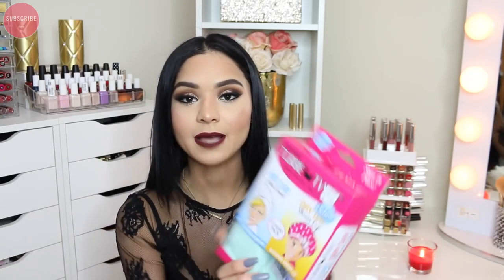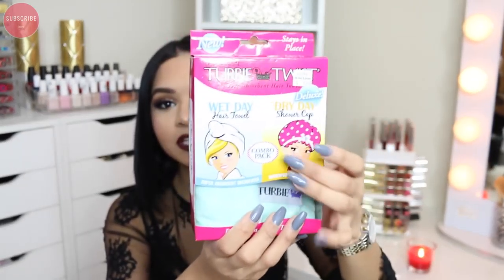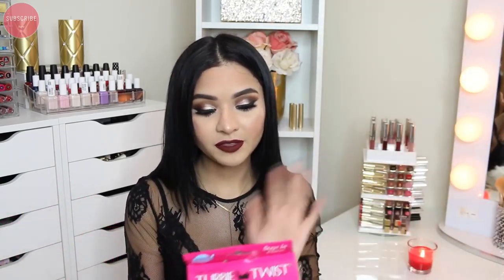Ooh, I'm so excited. So the first thing that I got was actually this duo hair towel shower cap sort of situation, and the shower cap is missing because I've been using it and I really like it. A lot of you guys know that I have really curly hair, so whenever my hair touches water, it's just like poof, curly right away. So this has been helping.